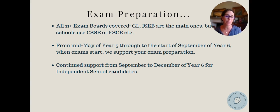So towards the end of year 5, we will start niching down on your child's exam board, whether they're doing GL, ISEB, CSSE or FCSE, etc. And we will make sure that you get access to the right kind of exams all the way through June, July and August, so that there's lots and lots of practice, lots of feedback, so that you can work on your weaknesses, you can build up speed and accuracy.